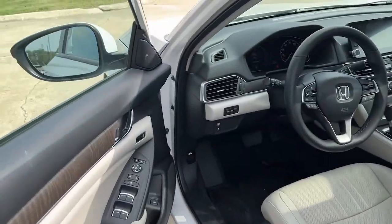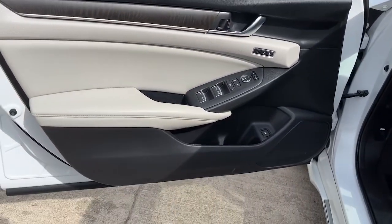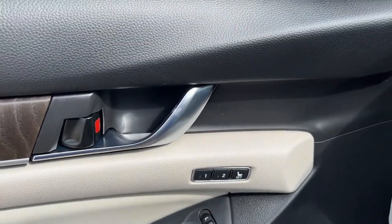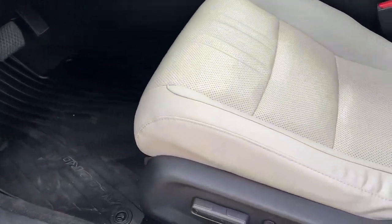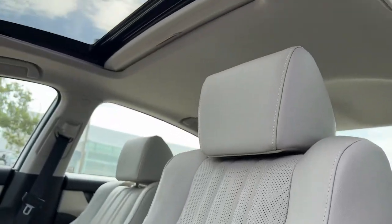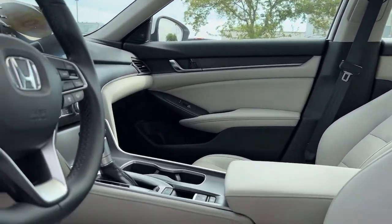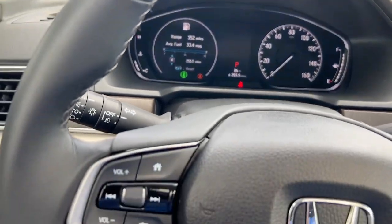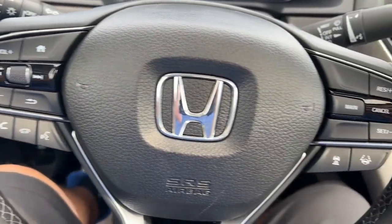These are just some of the great options this vehicle comes with: sun, moonroof, keyless entry, power passenger seat, fog lamps, electronic stability control, aluminum wheels, heated front seat, dual zone AC, power driver seat, seat memory. Quietly powerful, boldly beautiful, simply excellent. The Honda Accord.